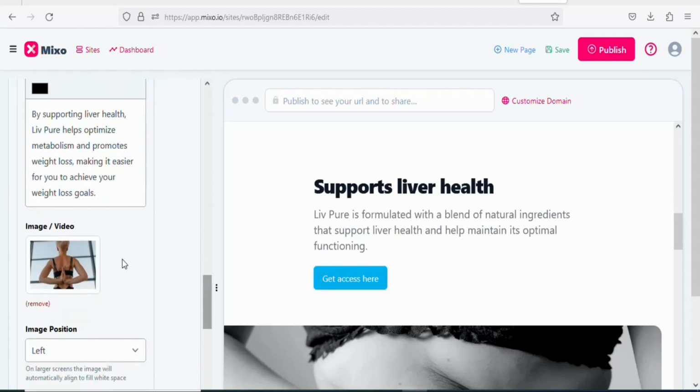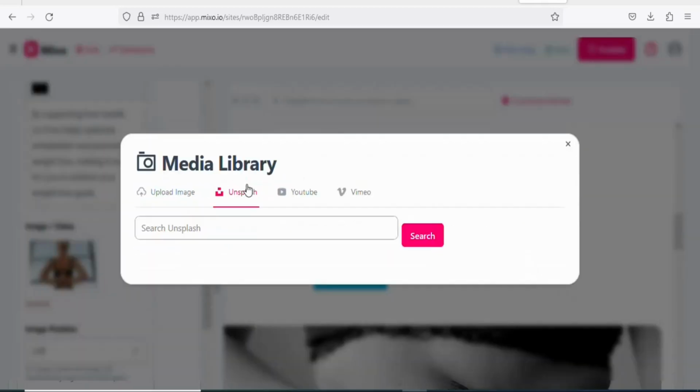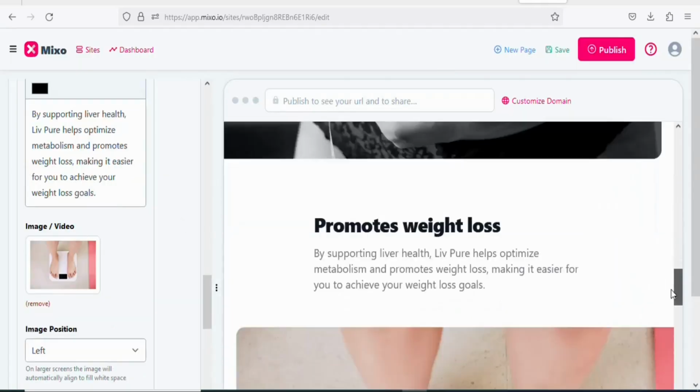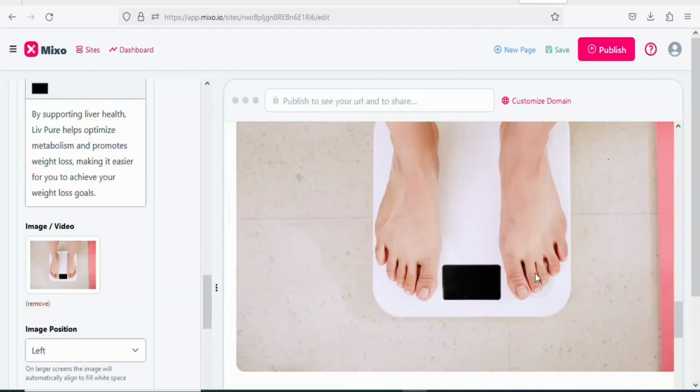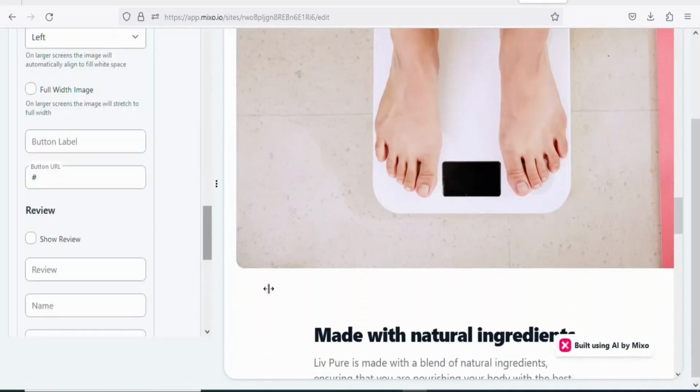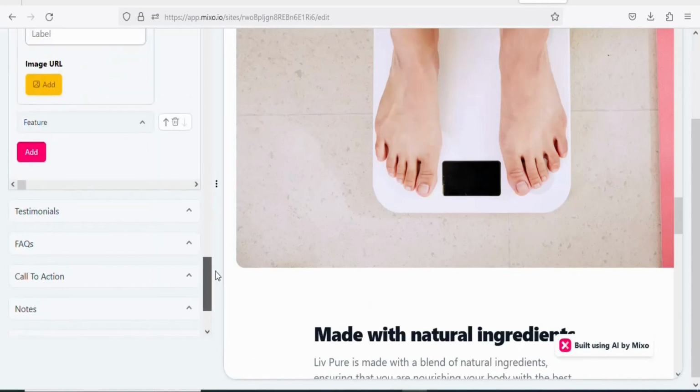Once you click on it, you can see this is the image. Click on it. If you don't want it, click on Sparless. Once that is done, search for any image that you want. I'm going to search for a weight loss image, so just click right here, search. Once you click on search, you can select any image that you want. Once the image is uploaded, you can see it right here. It has been uploaded. So the next step is that you are going to scroll down. If you want, you can add another call to action. Once that is done, you are going to scroll down.